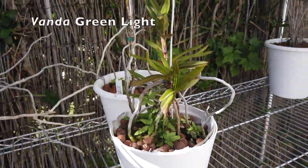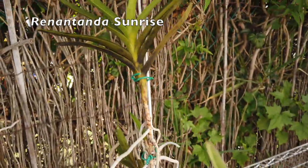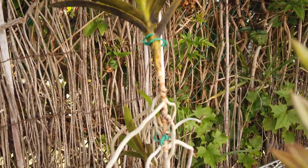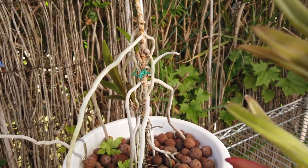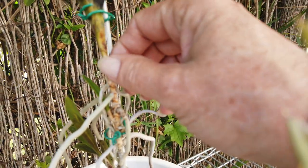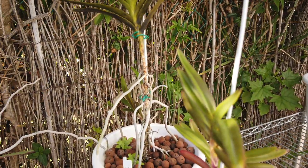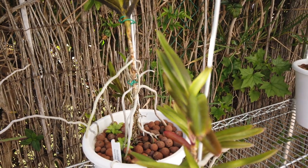And up here I have my green light, also only holding on. My Renantanda sunrise, just holding on, not exactly something to write home about. Completely wrong conditions for this orchid, so it's never been really happy with me, unfortunately. And you can see here I've stripped the leaves off again as well because I don't want the cold and the humidity to cause any rot. Well, let me just say in my climate, she needs it much, much hotter and much, much more humidity. I can't provide any of those.